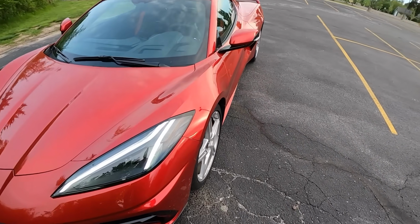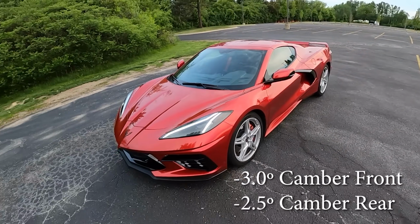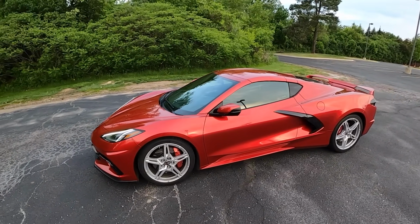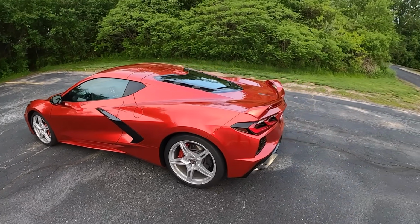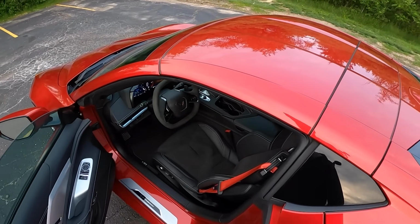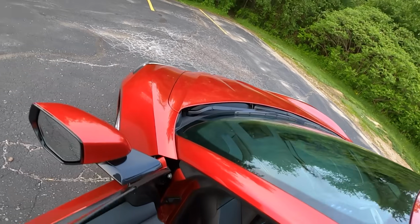This does have the track alignment. You can see there's quite a bit of negative camber here. So since we're taking it to the track, that's good. This is an alignment that's specified in the user manual, and you can go to the Chevy dealership and ask for the track alignment, and they'll do it. Basically what it does is it dials out all the understeer and it drives awesome. Really, really good stuff. All right, let's take this thing for a drive, see what it's like.